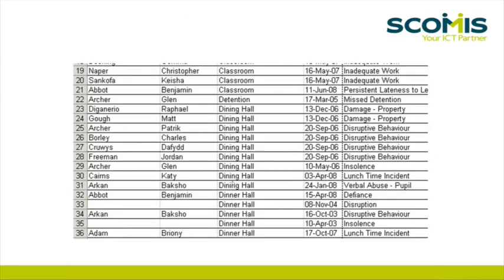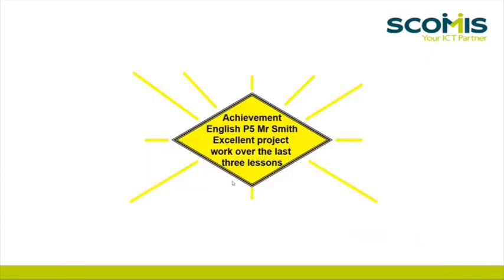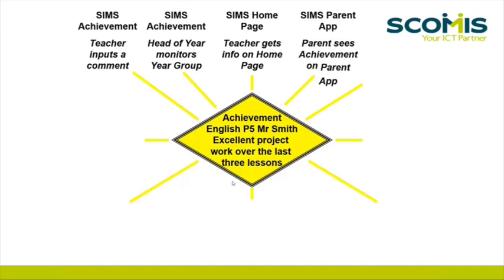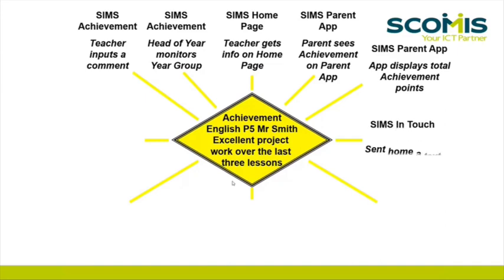I won't go through all of these. These are just examples of the types of reports we can run. But just really to join all the dots together, where you record a positive achievement in Sims by a classroom teacher, you're not recording that in isolation.